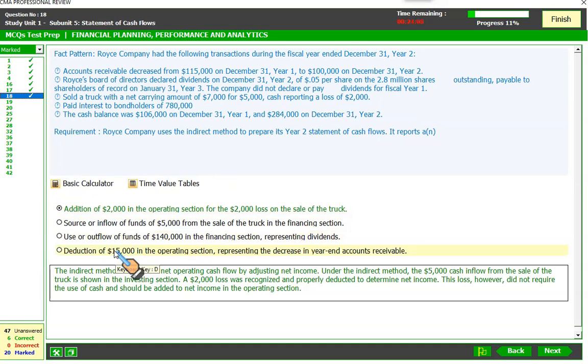What about the last one? Deduction of 15,000 in the operating section representing the decrease in the year-end accounts receivable. I'm sure all of you know, when the accounts receivable balance falls, that represents an inflow. Your accounts receivable fell from 115,000 to 100,000. So it is added to the net income, not deducted.